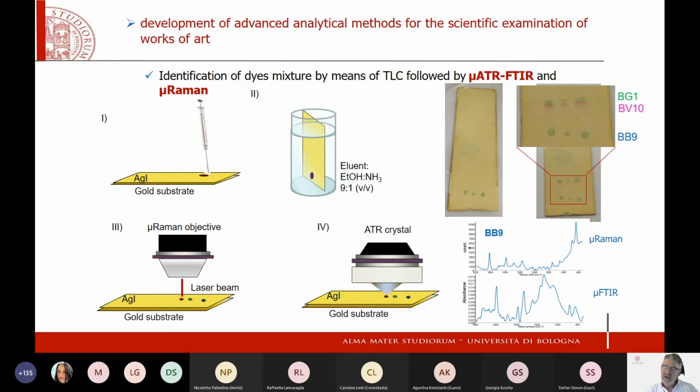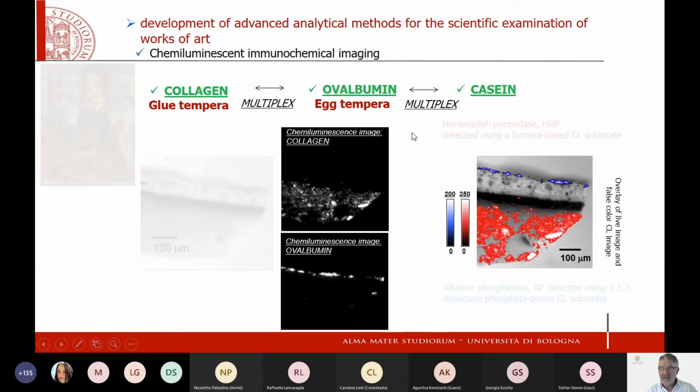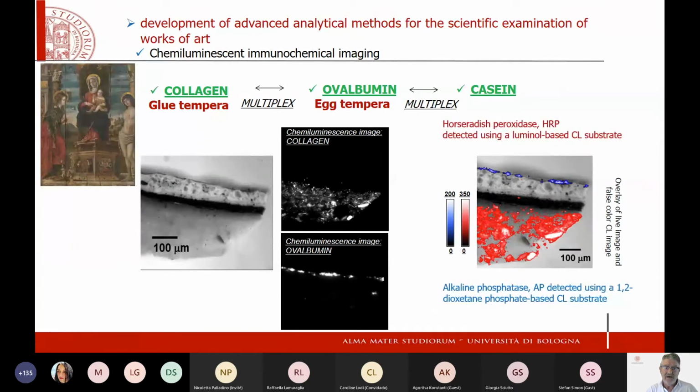What is important to underline in this technique is that it is very sensitive. Without this elution process, it wouldn't be possible, either by Raman or by infrared spectroscopy, to understand the composition of a mixture like that. But we are also very well advanced in immunochemical imaging methods.